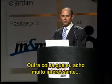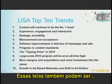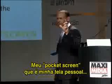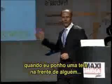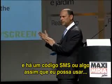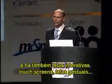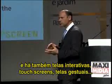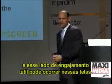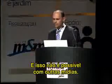The other thing I think is really interesting is the engagement and that experience and that interaction that happens from the screen. These screens can also be a key engagement for mobile. My pocket screen, which is my personal screen, is very, very difficult to get a hold of. So when I put a screen in front of someone and there's an SMS code or something like that where I can engage and then have a latent conversation through mobile, the agencies and brands like that. It's an engagement experience, and there are also interactive screens, touch screens, gestural screens coming in the U.S., screens that are projected onto the floor that I can interact with. So this whole engagement and tactile side of it can happen with this type of screen that you can't get from other medias.